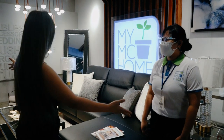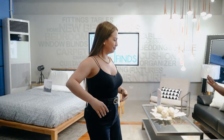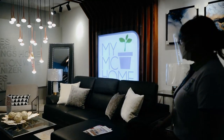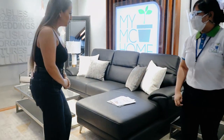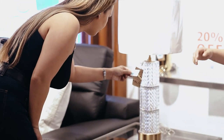Now, to tell me more about this, we have Andrea para ikwento niya sa akin kung ano mga meron dito at kung okay mga prices. Where are we now? This is like your sala set. We have our bedrooms, mattress, bed frame, and if you want to have a L-shaped sectional sofa, or a leather top. So may mga sale din tayo ngayon, di ba? Yes po. We do have sales on selected items only.